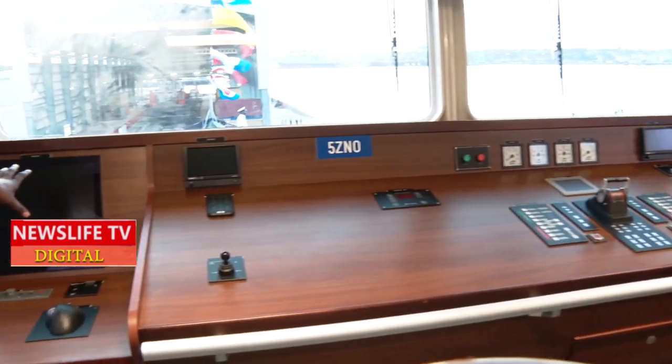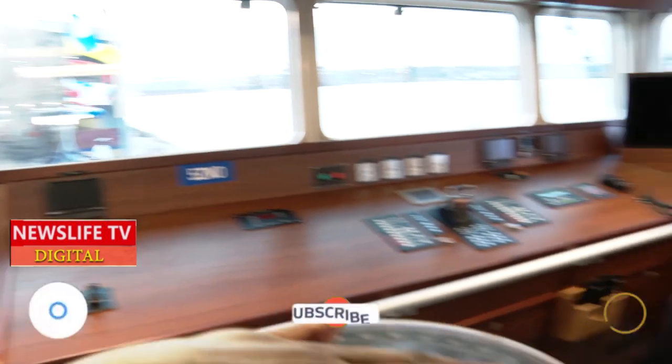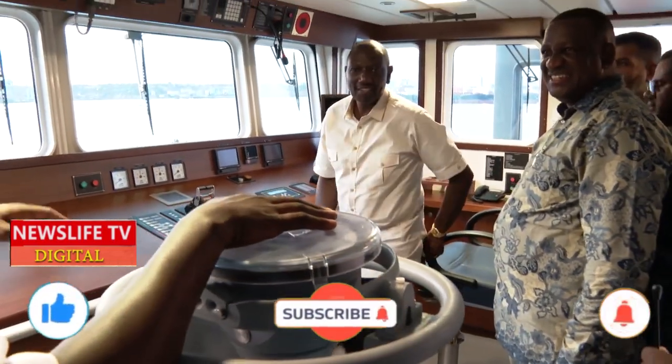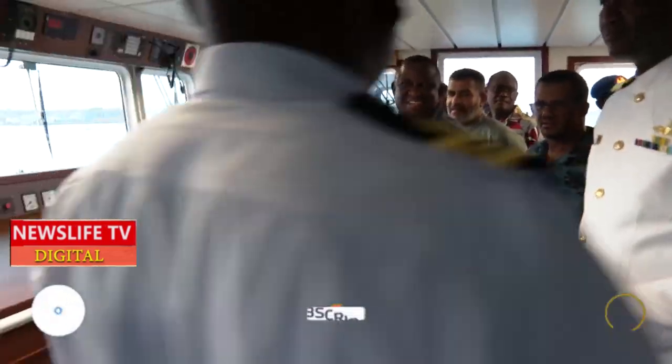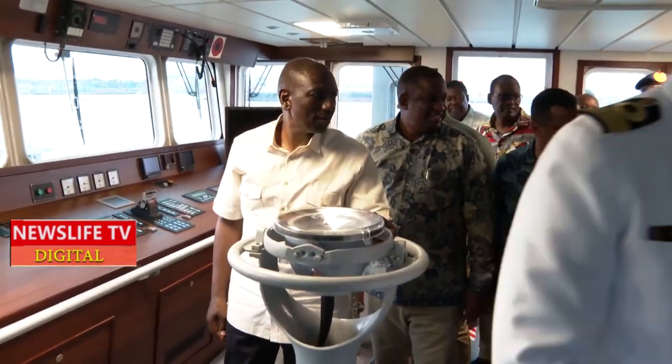It can be used for navigation. This is where we plan our voyage from. This one is for taking the bearings. Sometimes when the electronic navigation system fails, we have a backup for the port.